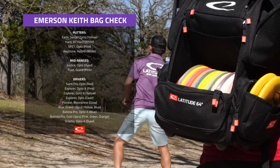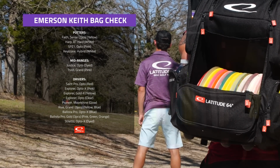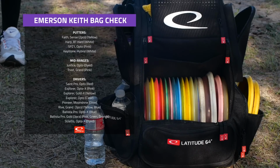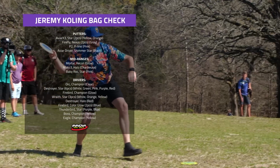For sure. As you go into Emerson Keith's bag check, yeah, he is putting with the Faith. Going to be throwing the Harp a ton on upshots. Got that old Justice dyed in his bag. A lot of Explorers. He's got his own line of those, the Opto-X and the Gold X. And he throws a lot of these yellow drivers. Be looking for those on the drives.